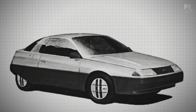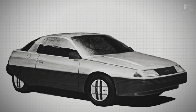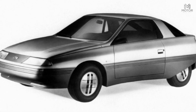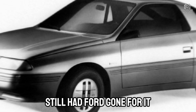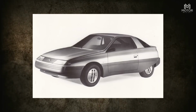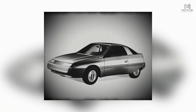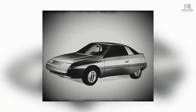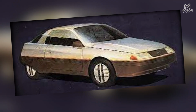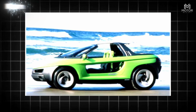So why did it not make it to production? Because in the 80s, eco-friendly was not exactly the coolest thing. Still, had Ford gone for it, they could have been alt-fuel pioneers. Instead, we got a concept car that whispered, "I see the future." And unfortunately, the future did not listen.